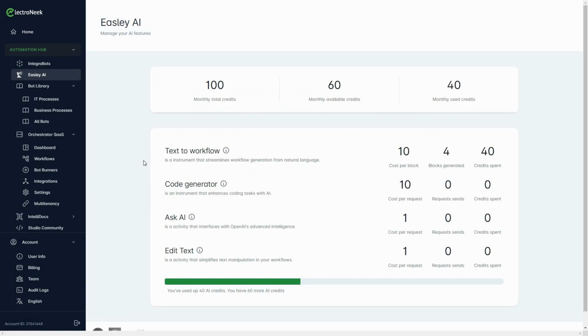But for that, we have to open the application of ElectroNeek, the studio of this tool. And I'm going to open that in a bit. Before that, let me show you this bot library.